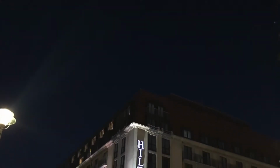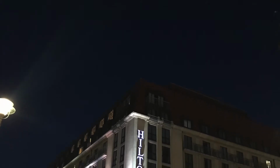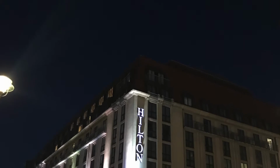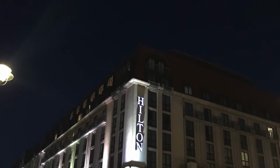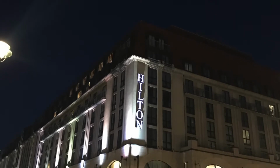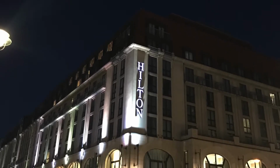Alexanderplatz was quite prominent, but I didn't take a picture of it. It was a cool shopping plaza where you can find everything you need while visiting Berlin. You can find local Berlin brands and also international brands as well, but they are not high-end.